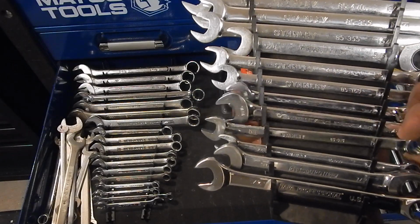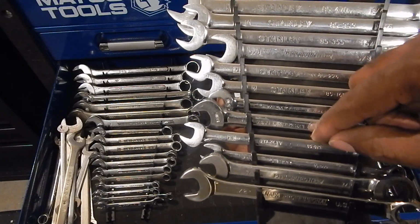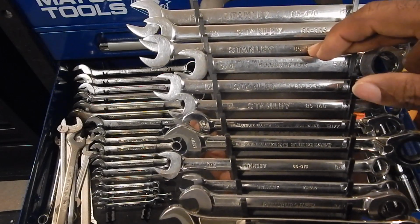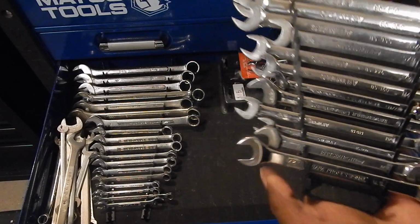Let's see here. I don't know if these are all in order. I got a nice set of Stanleys in here. I got to admit, those are some nice wrenches. Got some older Pittsburgh ratcheting. So yeah, this is a complete set as well.